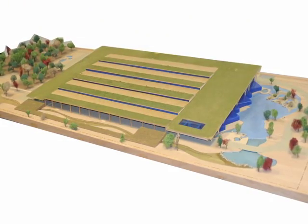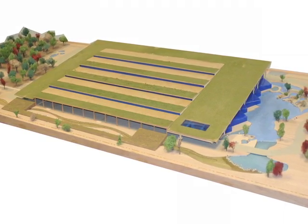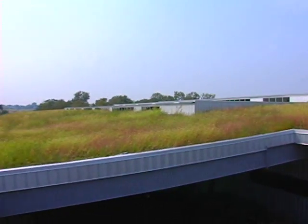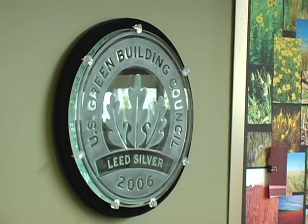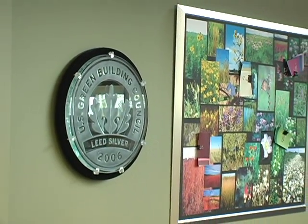In keeping with our green initiative, Aqualand features North America's largest sloping green roof, covered in a lush and vibrant natural prairie meadow. This and many other energy-saving initiatives earned the building a LEED Silver rating from the U.S. Green Building Council.